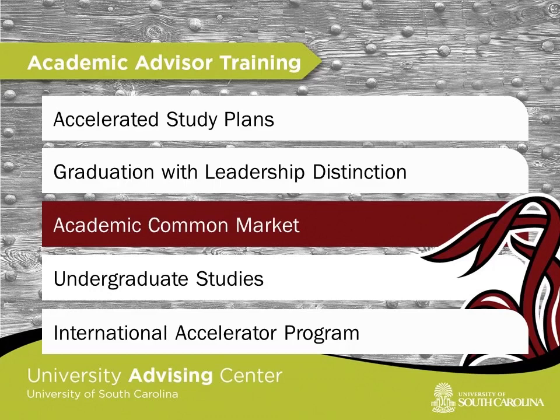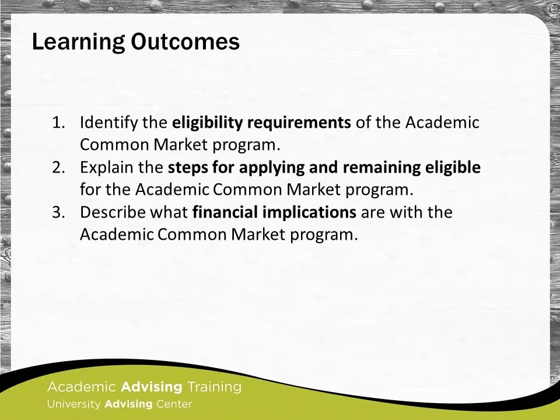This section provides detailed information about Academic Common Market at the University of South Carolina.